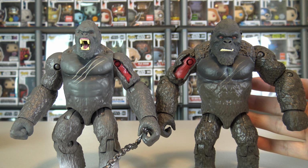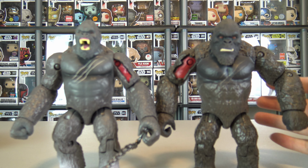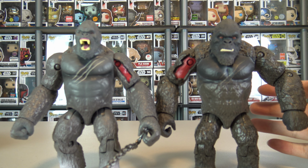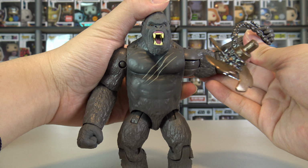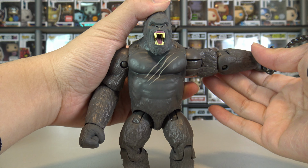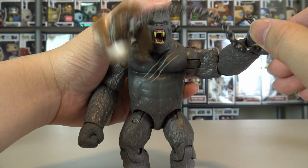But you will notice something. The mold is pretty much the same in terms of articulation. I don't think it's the exact identical mold, otherwise the heads would be the same size. Articulation: you can move the arm, the shoulder, the elbow, move that all the way out. Then you can move the wrist a bit.